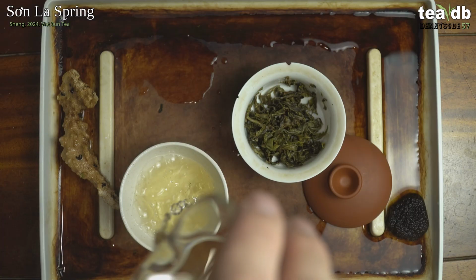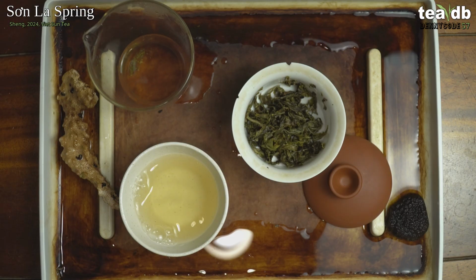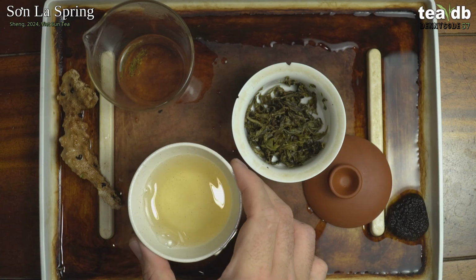Someone asked why the high pour. Hopefully you can see that long stream of water there cooling off. Purely a matter of increasing the surface area exposure to the colder air. Fluid dynamics. Cheers.